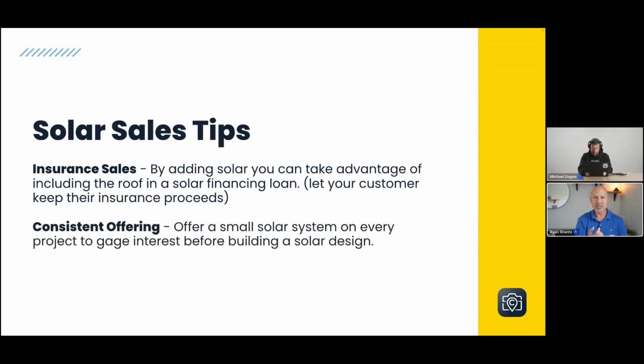One of the other great ones here was, I love this. In our beta program, we had somebody that was selling solar, and what they did is they offered a small solar system with every single roofing job that they did.